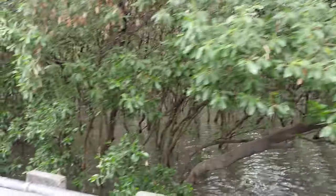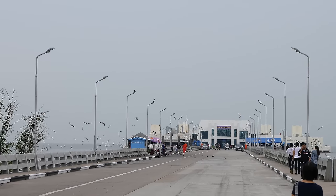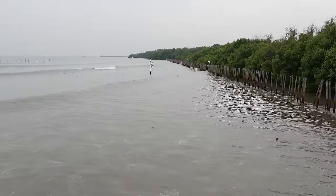Walking in here, you can already see the mangrove forest. And it's actually a whole road pier. I think you can take a golf cart ride to the end of the pier, but I can see lots and lots of seagulls in the distance, and you can hear the waves crashing. It's actually quite nice. It's cool to come see, huh?